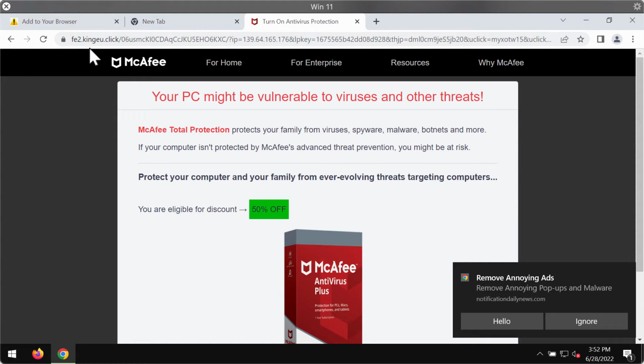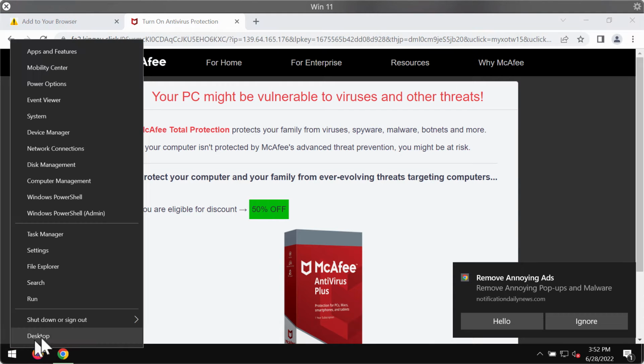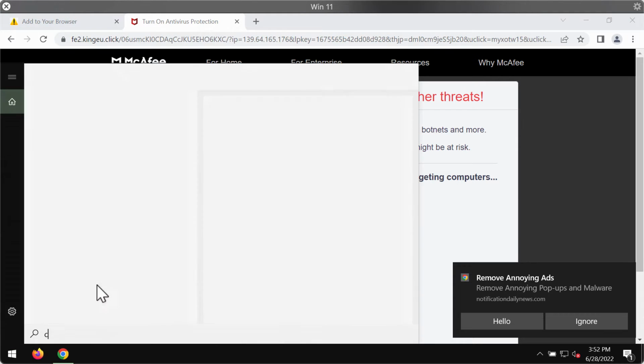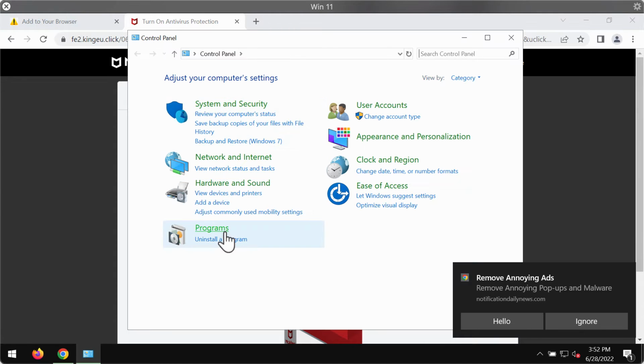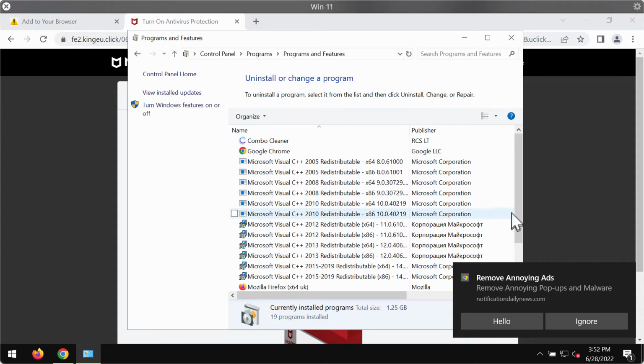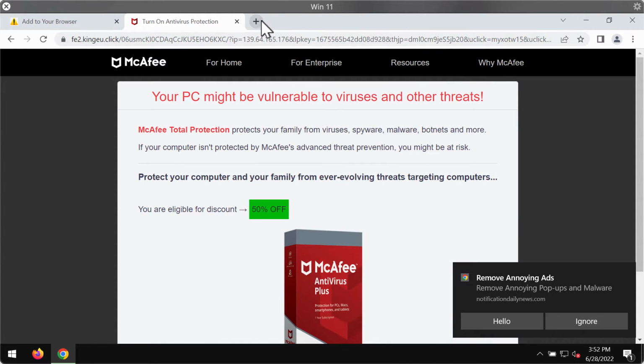So, speaking about these pop-ups by Kingeu.click, don't interact with them. Don't install anything that they suggest. Such pop-ups may be the result of some adware in your computer. So first thing we recommend you to do is checking the control panel and uninstall the programs that are suspicious. If you find them, get rid of them.